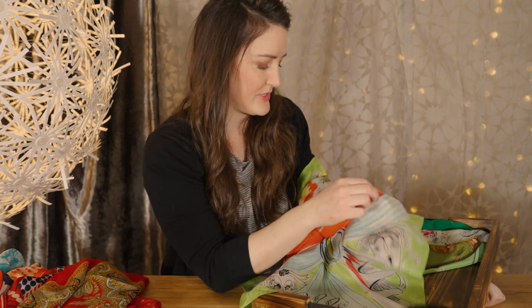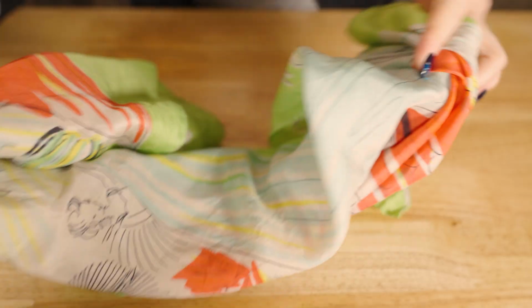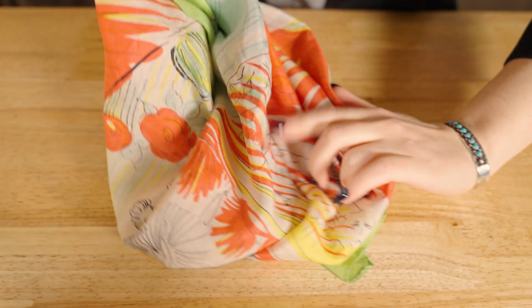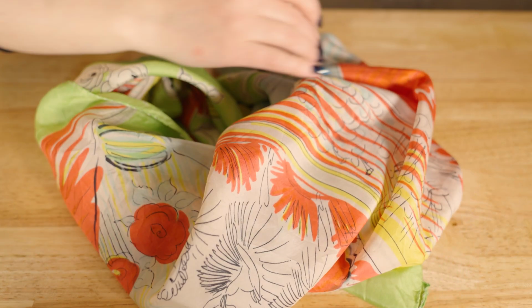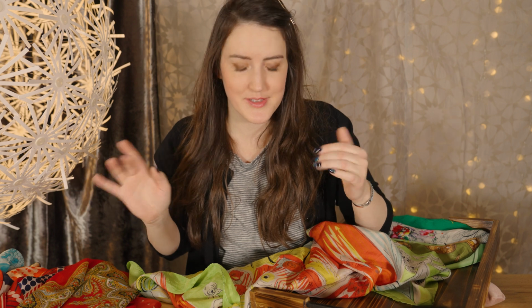And so maybe it's actually like a play, maybe it's an opera or something. I think when I saw the clown, I thought it was a circus. Looks very circus-like to me. So this scarf basically has a story enmeshed in the scarf itself. And I think that's so beautiful. It's almost as if you're wearing a piece of poetry or something.